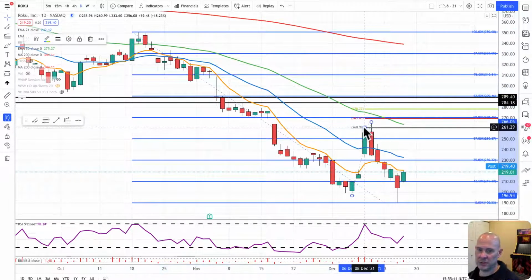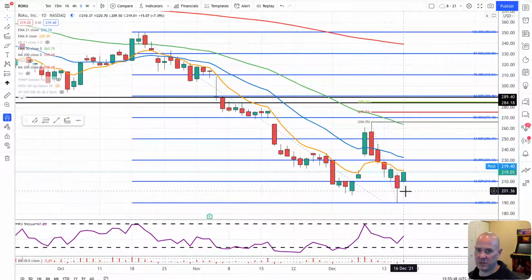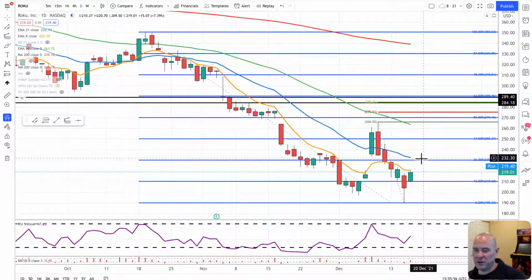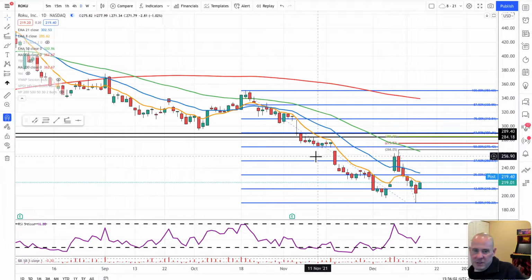Just seeing here, we need to update some of this, and I need to go back to reverse harmonics. Roku, definitely do not ignore it, though, if you're playing that to the bullish side. This 230 to about 232 area is a great area to move up the stop. And we do longer term. Let's see if that works out.